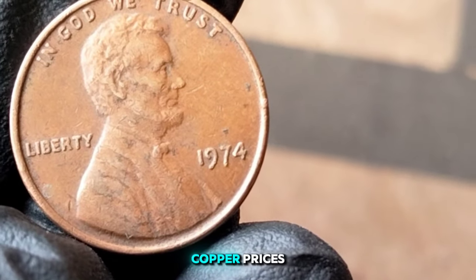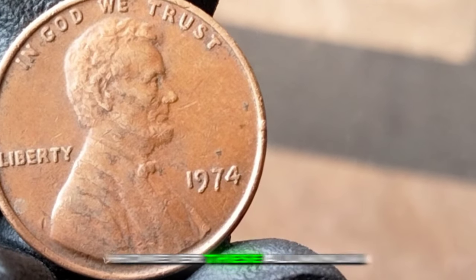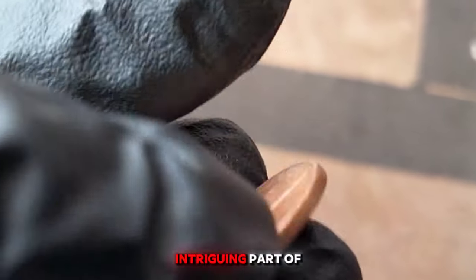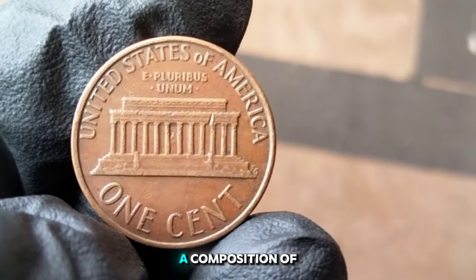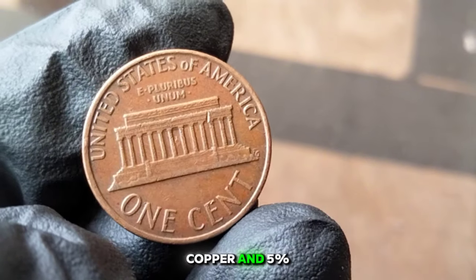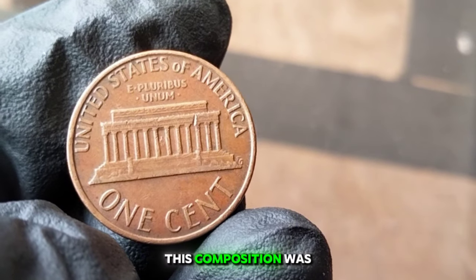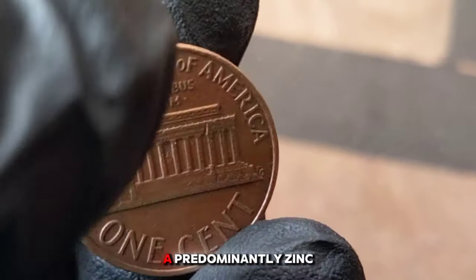Due to rising copper prices, the U.S. Mint experimented with aluminum coins to reduce costs. However, these aluminum cents were never released into circulation and remain an intriguing part of numismatic history. The 1974 1 cent coin was struck with a composition of 95% copper and 5% zinc, weighing 3.11 grams. This composition was standard for pennies until 1982, when the U.S. Mint switched to a predominantly zinc composition.